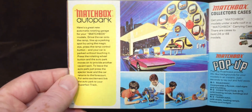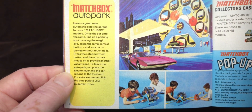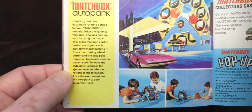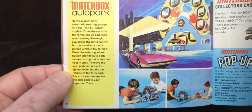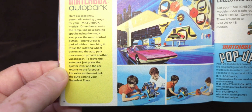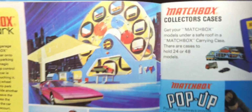Ooh, Matchbox Auto Park. Here's a great new automatic rotating garage for your Matchbox models. Drive the car onto the ramp, line up the parking spot by using the magic eye, press the ramp control button, and your car is parked without touching it. Press the rotating wheel button, and the auto park moves on to provide another vacant spot. To leave the auto park, just press the ejector lever, and the car returns to the forecourt for extra excitement. Link the auto park to your super fast track. Nice.